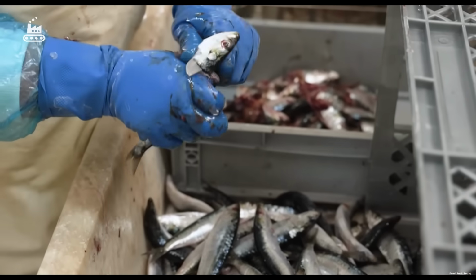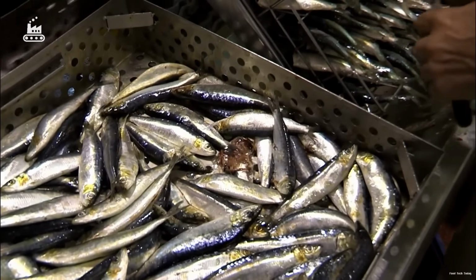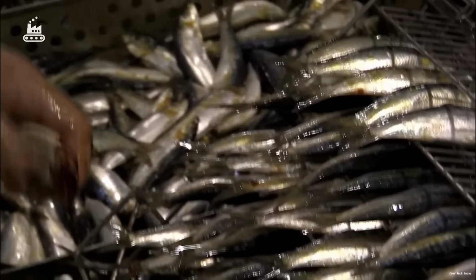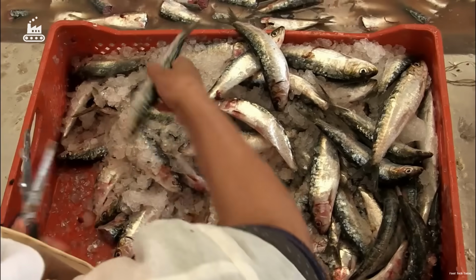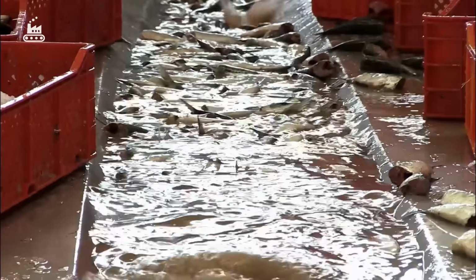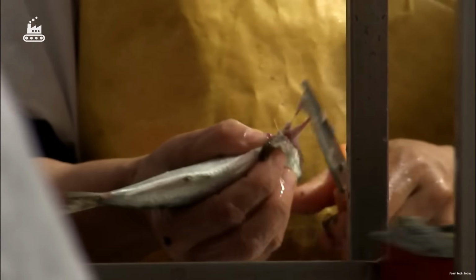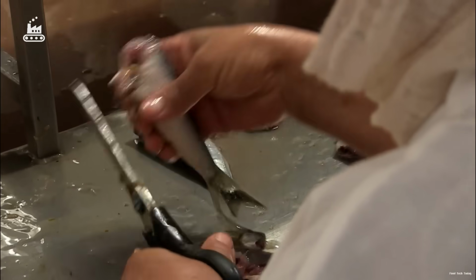If any guts are left inside, the fish can go sour. And no machine is more precise than a human hand when it comes to making sure the job's done right. But there's a catch. Sardine skin is paper thin and tears super easily. That's why workers don't use their whole hand. Instead, they gently tug using just 2 fingers, like they're handling something as delicate as fine china.